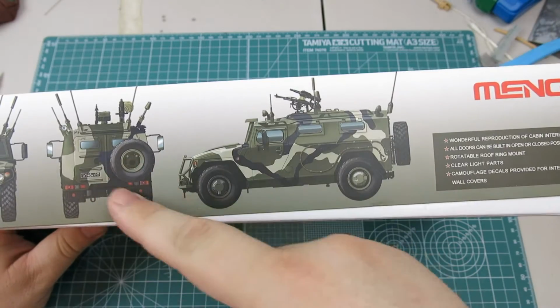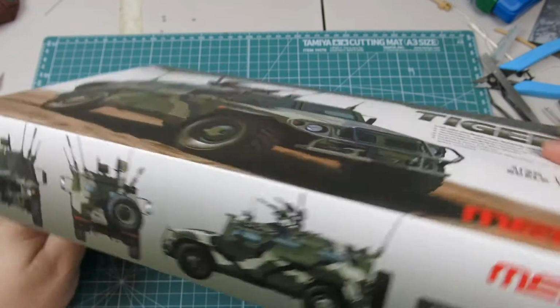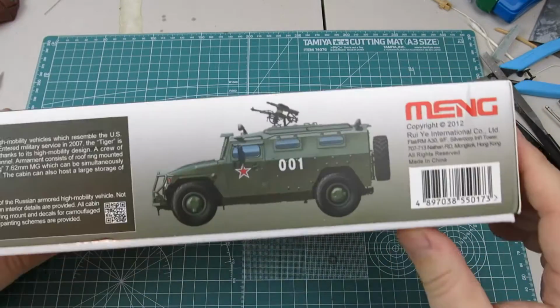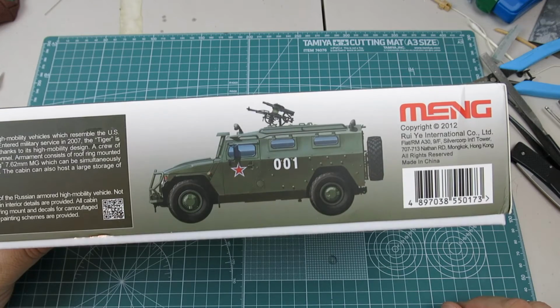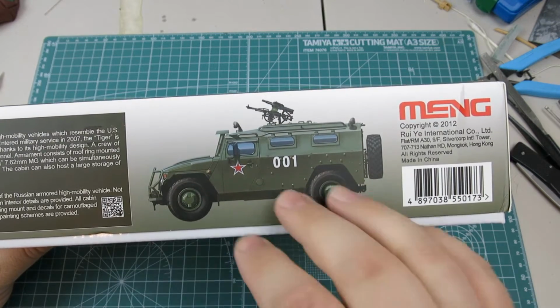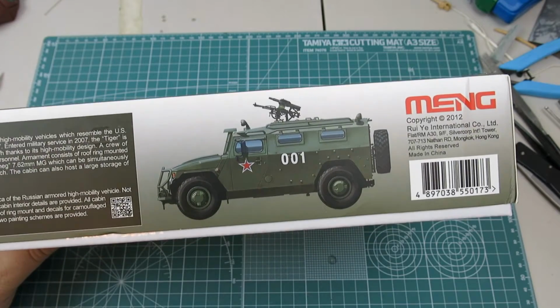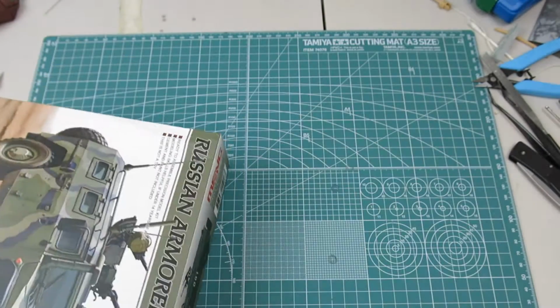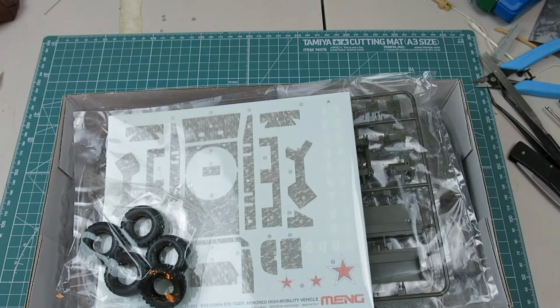This is, I think, from a Russian arms show. This camo scheme, if I'm not mistaken, I could be mistaken. And then there's just like a general parade camo scheme. It's been in service since, it says, 2007 here, so this is a pretty new vehicle. It hasn't been around long for the Russian military. But let's take a look at the plastic, take a look at what's on the inside.